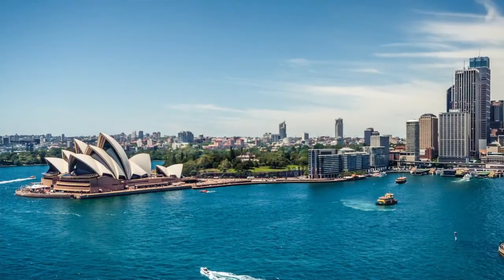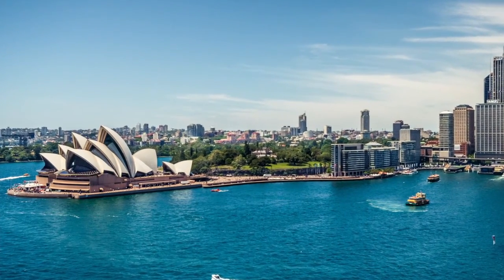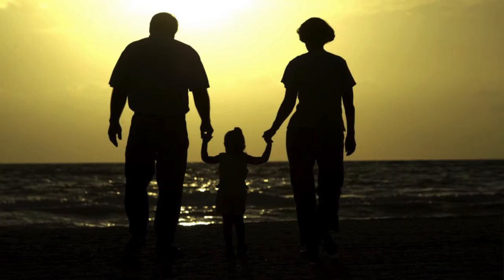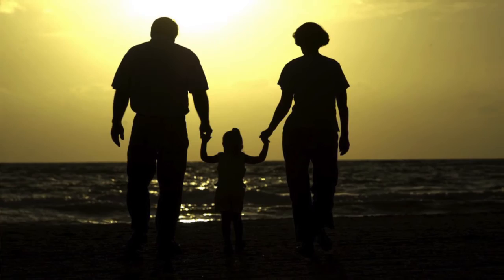My last tip is enjoy Australia. Enjoy everything that Australia has to offer. It is a truly beautiful, multicultural, and geographically diverse country, one that I really love living in. I recommend that you explore it, get out there and get to know the country. Australia is referred to as the lucky country, and indeed it is.